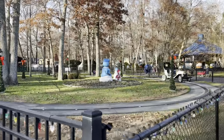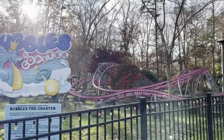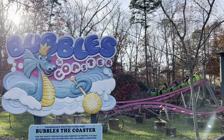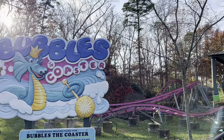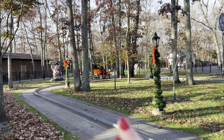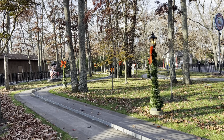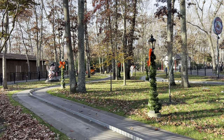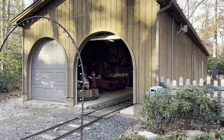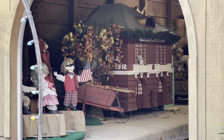So let's keep going. And it looks like they've got some old-timey cars here as well, which is always fun to do. And right across the way, the iconic Bubbles, the coaster. And as Tampa Jay was just pointing out, they actually have an iconic Big Boy statue there that you can drive around, just like you used to be able to in real life. Probably not in those kinds of cars, but nonetheless. I just noticed that the train actually goes into this shed here, and there's some creepy dolls and things inside.